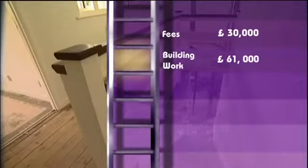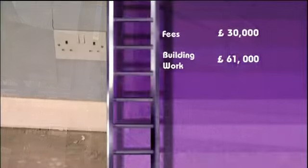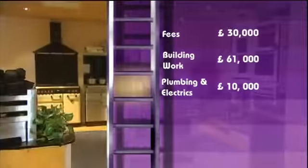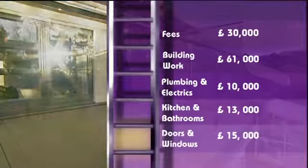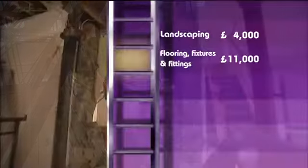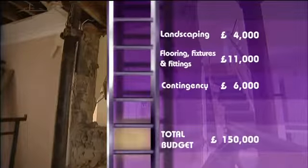For the enormous amount of building work, including a 2-storey front extension and whole new top storey, she's budgeted just £61,000. For all the plumbing and electrics, a woefully inadequate £10,000. She's hoping she can get a top-of-the-range kitchen and 3 bathrooms for £13,000, buy all the doors and windows for £15,000 and do her landscaping for £4,000. Worst of all, she's got a mere £11,000 for flooring, fixtures and fittings. And with a tiny contingency of £6,000, her total budget is £150,000.